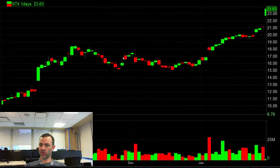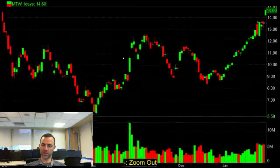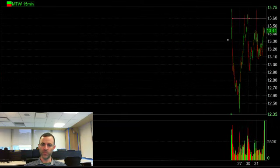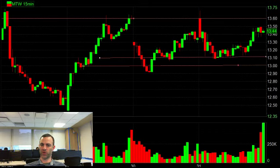The next one I want to take a look at is MTW. And this one, zooming in on the 6 months we've got here, had a very nice uptrend from $9 to $12.50. You can see over the last 5 days, leading into earnings, it had a decent consolidation period from around $13 a share over the last 3 days. I guess $13.10 is really what was bought the last 2 days, between $13.10 and $13.60.